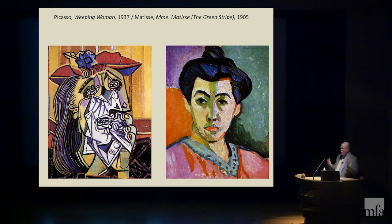Well, finally, I want to talk about two very different ways of using color expressively, by two artists. They knew each other. They weren't great friends. They're kind of friendly rivals. They respected each other's work, but they were really as different as night and day. That's Picasso and Matisse.